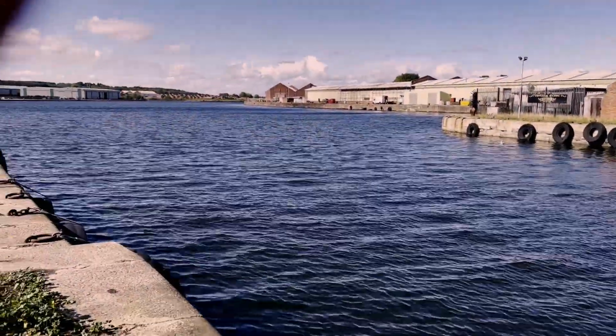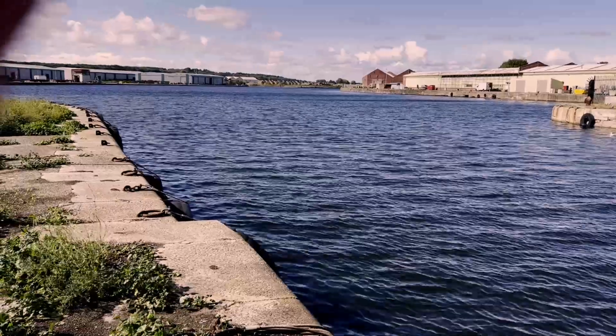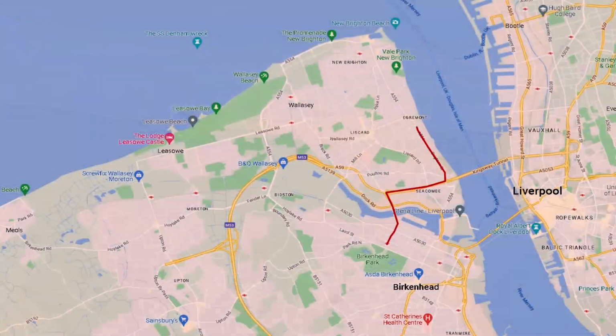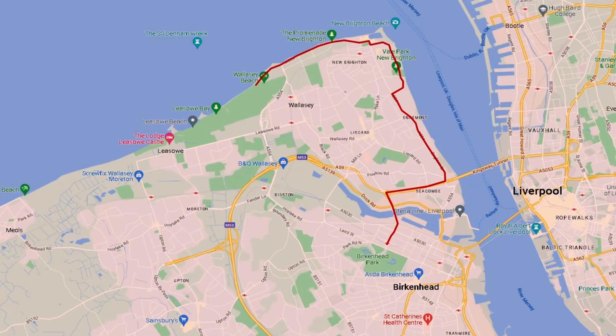Campers, how the devil are you? I think I'm in Birkenhead, and this is what I can see in front of me. I think I'm down at the docks finally in Birkenhead, near the tunnel. I think the Wallasey tunnel. I want to do the coast of the Wirral.